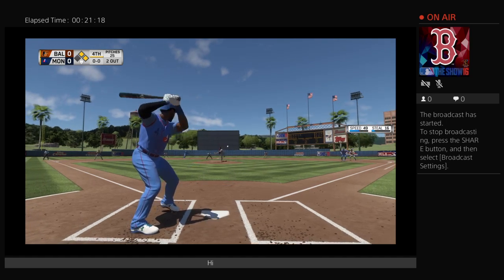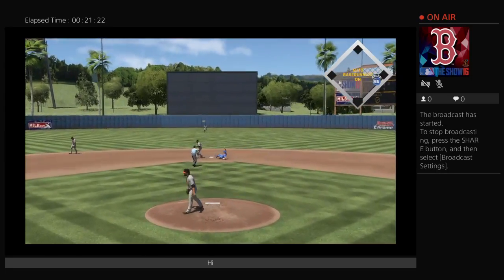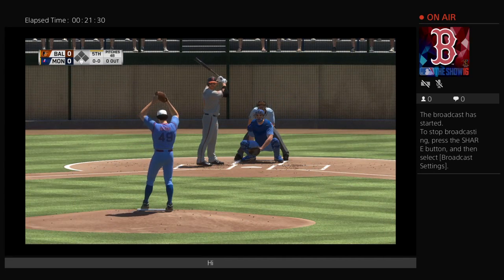Here's Brandon Phillips. He grounds it sharply to third. Taken in by Machado, and the 2-out threat will not come to pass as the inning is over. So it's no runs on 2 hits, no errors, and 2 men left stranded.